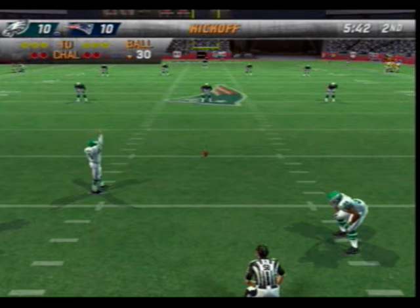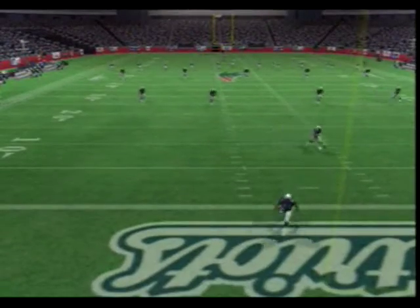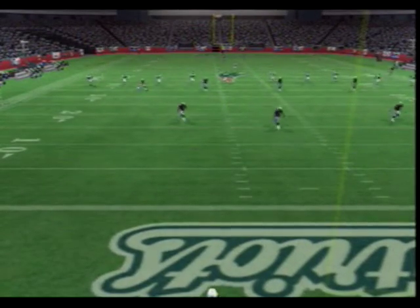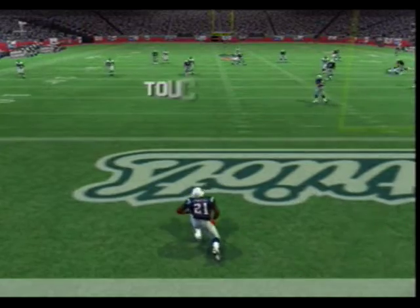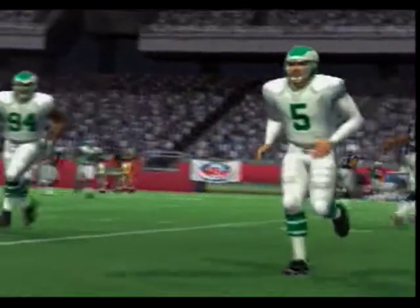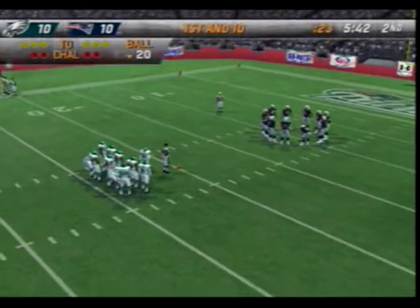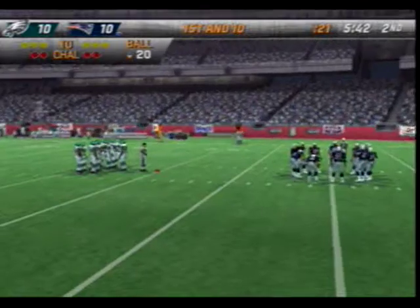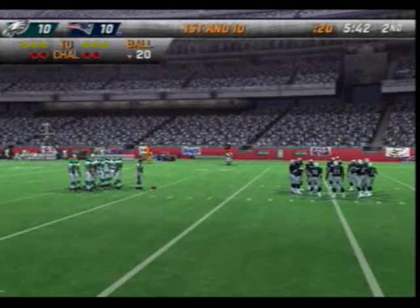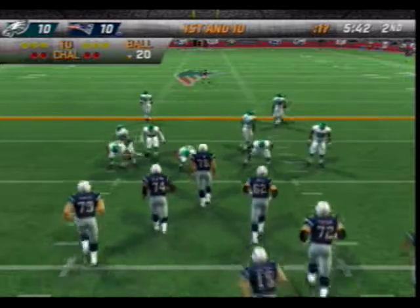Gramatica looks like he's just about ready to kick this one off. This one is handled by McAllister. The defensive unit forced an interception the last time they were on the field. So they have first and 10 here.